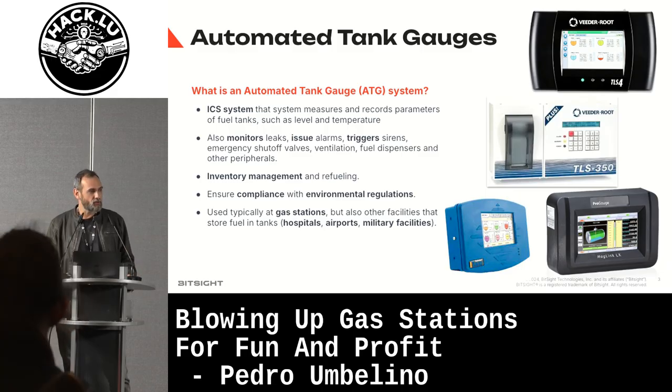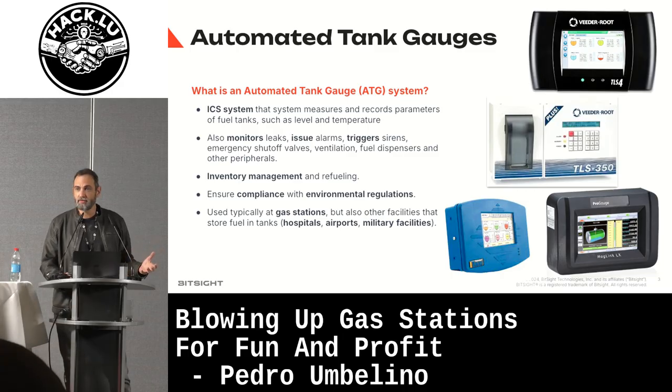So as you would expect, you find a lot of these systems at gas stations, but it's not the only use case. Hospitals, airports, military facilities, telcos, wherever you have a big enough backup generator system that needs a big enough fuel tank, you can find ATGs also.